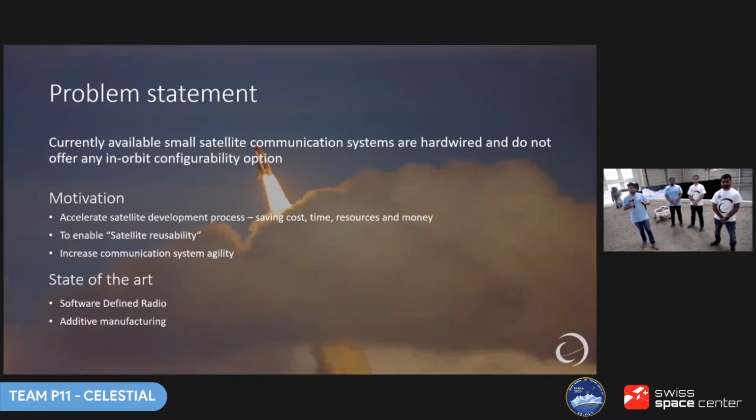The problem statement. Now we do not develop satellites. We focus on development of communication systems and antennas, which would be the core of this constellation that will go to the moon. The problem actually lies with the communication system in our view, is that they are hardwired, which means once you deploy the satellite, it is responsible for functioning only at that frequency with that system and signal processing schemes, which means you cannot reuse it for another mission, and you have to deploy and launch a different satellite for any other mission.